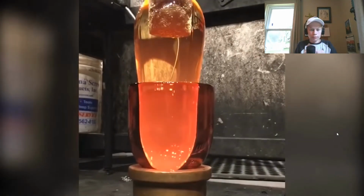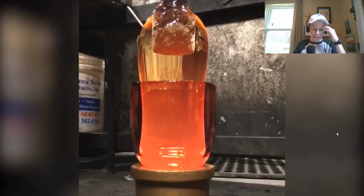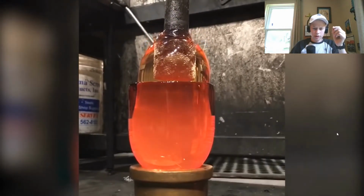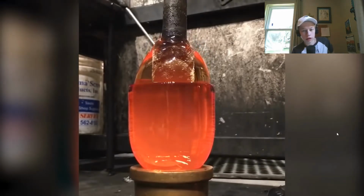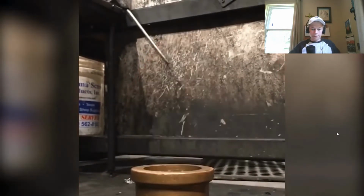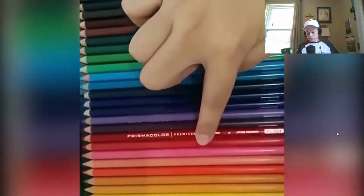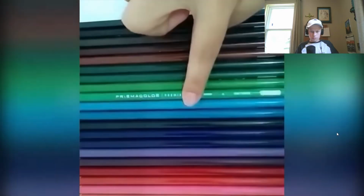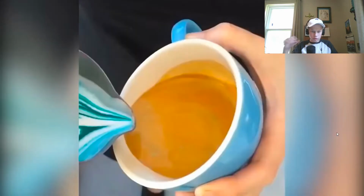Yes. Glass. Glass making. Whatever. Glass blowing. I think. Yeah. Whatever it is, it's cool. I love glass blowing. Well, that's cool.